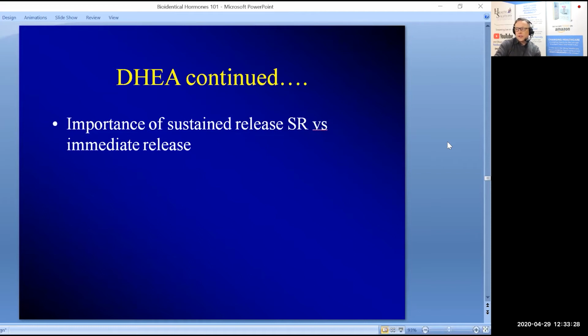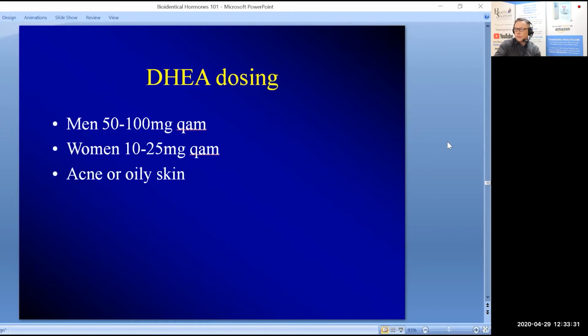Here again, sustained release versus immediate release. I already talked about it. So DHEA dosing: men 50 to 100 milligrams, women 10 to 25 milligrams. When they get too much, they get acne or oily skin, and you don't typically see that at those doses. Karl, what do you have to say about DHEA?